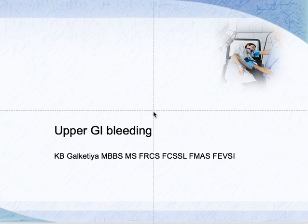When it's a bit moderate and maybe some severe bleed, they can manifest as a hematemesis. But if the bleeding is not very high, and especially a duodenal bleed, they may totally present as a melena. And if the bleeding is very slow, then of course they will present as occult blood loss.